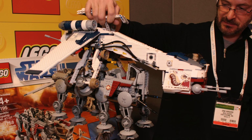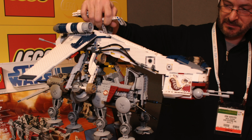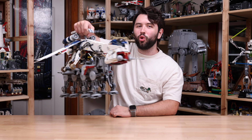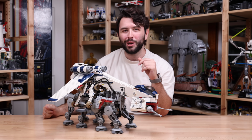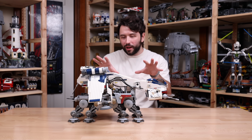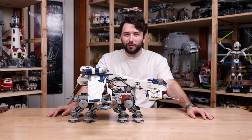The year is 2009. It's February. Toy Fair had just begun in New York City, and the LEGO Star Wars booth has a brand new set that nobody saw coming. The greatest LEGO Clone Wars set to exist, the AT-OT with Dropship. This bad boy would go on sale in March of 2009 for a retail price of $250.